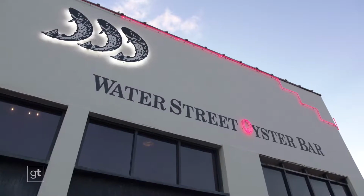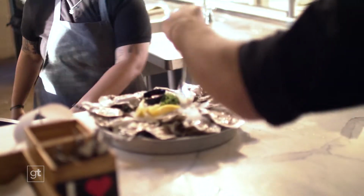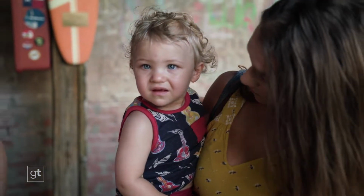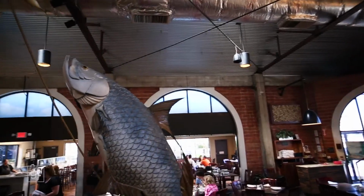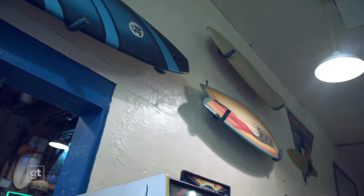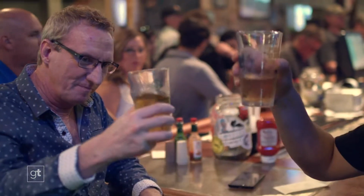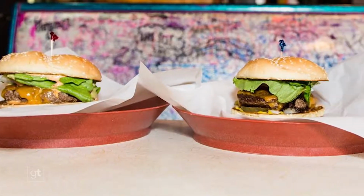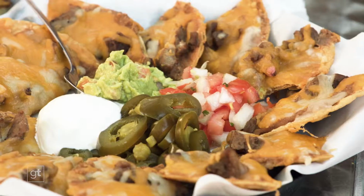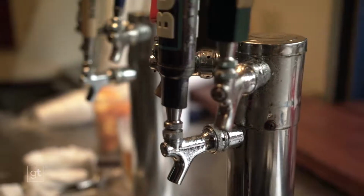How about that? Water Street is an awesome conclave of coastal-inspired venues. The flagship oyster bar is family-friendly, complete with a cresting tarpon and a flirty floor-to-ceiling mermaid. Water Street is amazing. The Executive Surf Club right next door sports a laid-back party vibe with live music 6 days a week. Here, big juicy burgers earn bragging rights, along with cheesy nachos and 40 beers on tap.